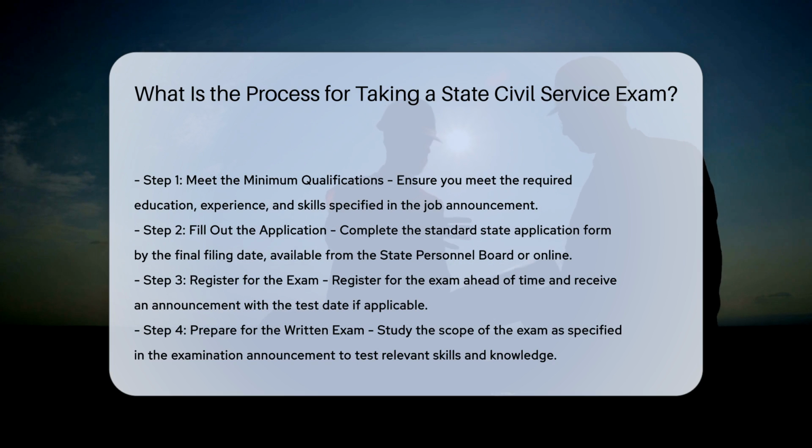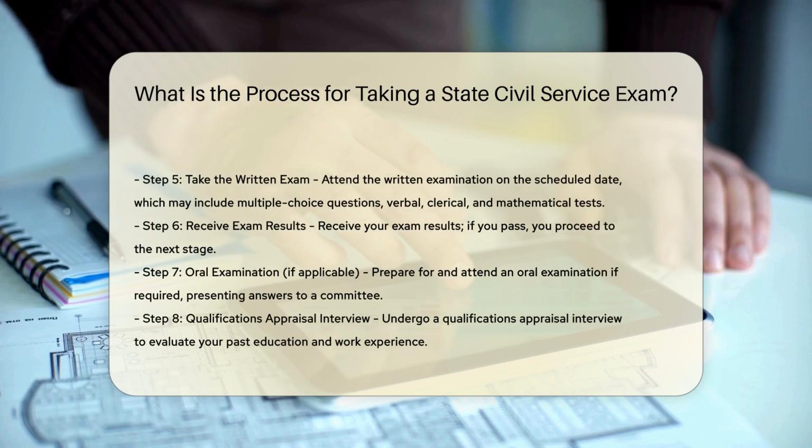Step 2. Fill out the application. Complete the standard state application form by the final filing date. You can obtain the exam announcement and application form from the State Personnel Board or the Employment Development Department. Applications can also be found online.